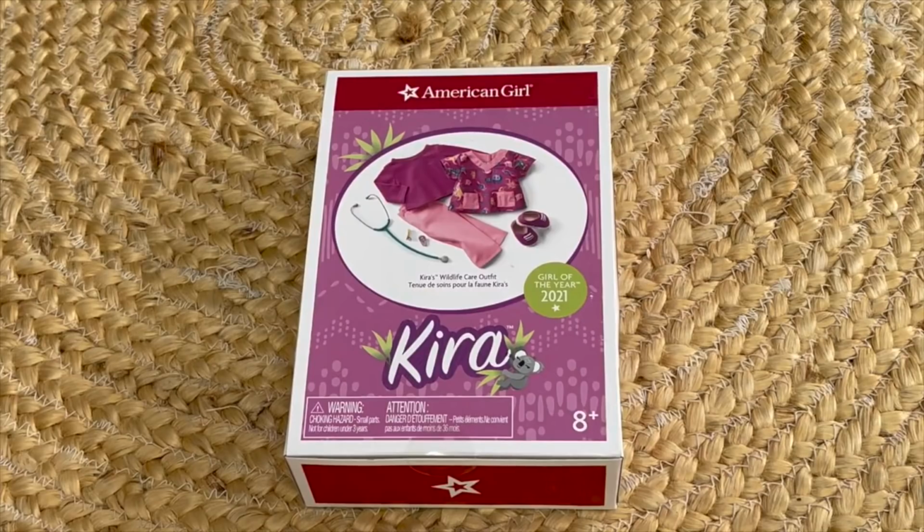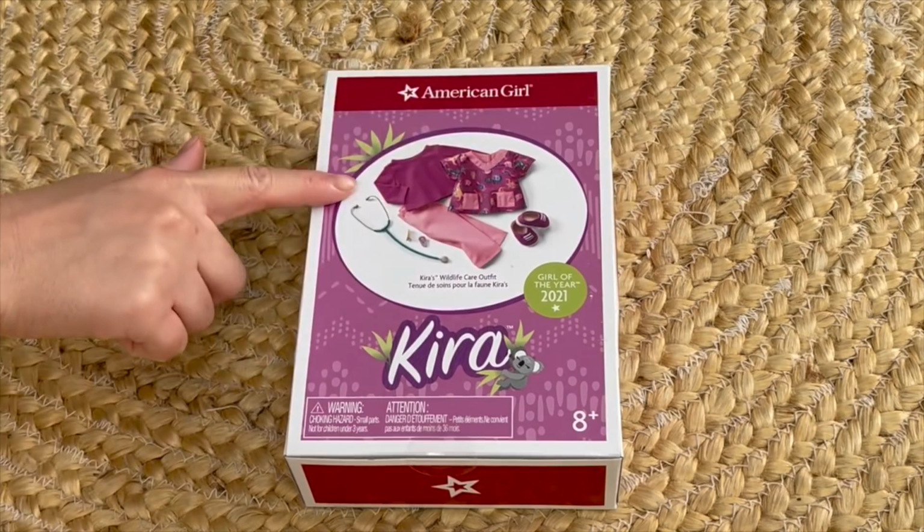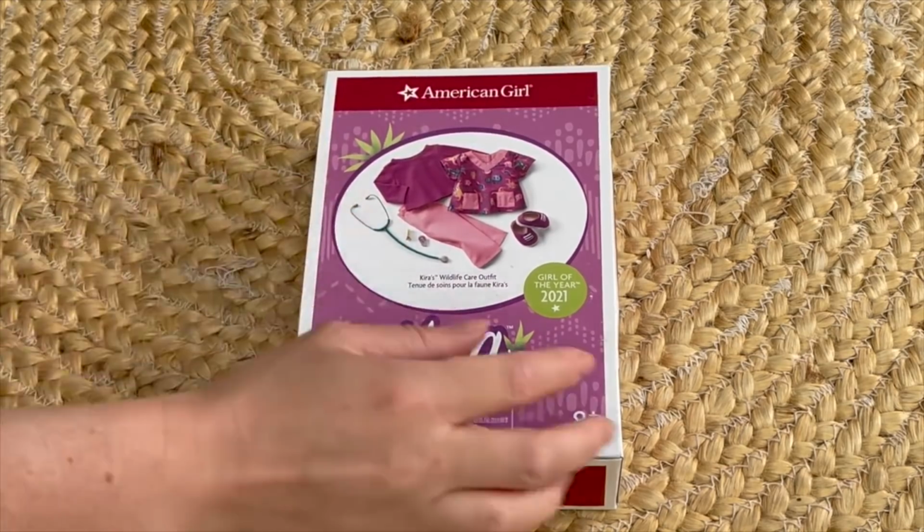And the next outfit we have here ties along perfectly with Kira's animal exam table. It is called Kira's Wildlife Care outfit. There's a photo on the front of the box to give an overview of the outfit, so let's open it up.